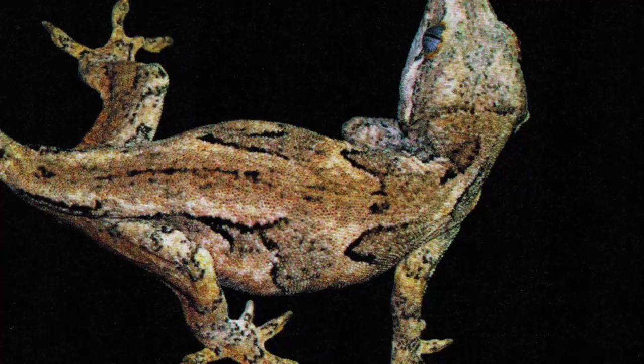Now, some of the harder to distinguish and some of the rarer forms of the banded or the reticulated morph are going to be the mosaics. The mosaics are basically geckos that have really large and broad banding across their body, and a lot of them also have traces of stripes. Now, the second base pattern morph, and my personal favorite, is the striped.